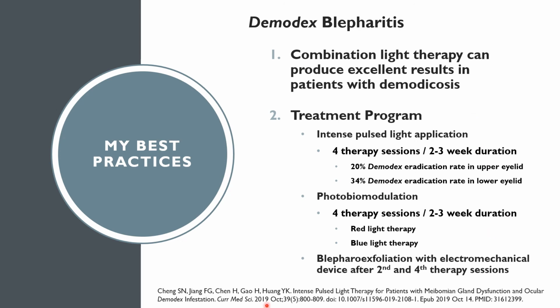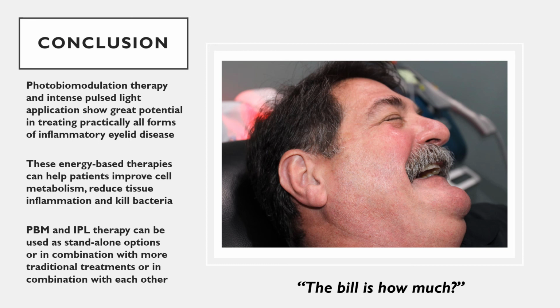That's what these guys said here in 2019. It's not really me. I copied their stuff from this article right here. It's not me making it up. This is the way to do it. That's what these guys said. This is my recommendation. This is how we should do it, y'all. So, conclusion.